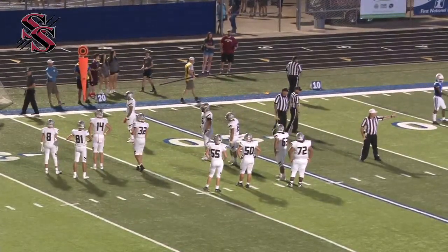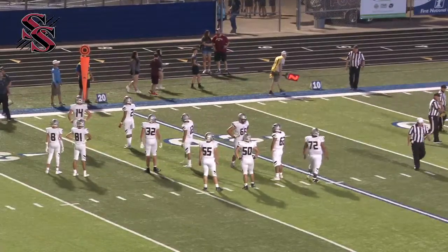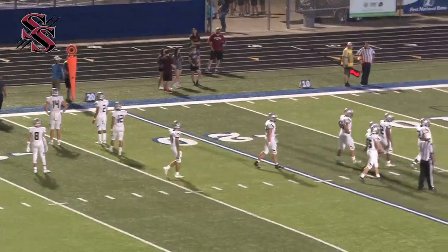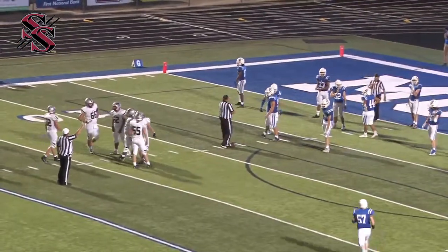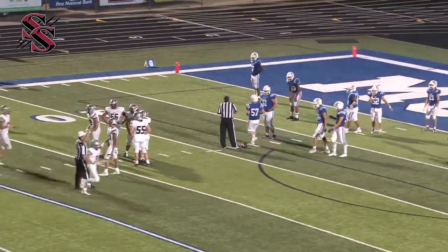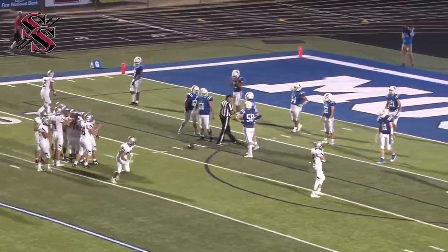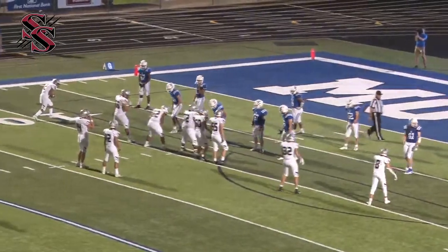I'm not sure what. Personal foul. I don't know what it was, but I know they didn't call it a face mask. I saw Hunter reach out. Maybe a hit above the shoulders. I don't know. Whatever it is, you can put the ball down at the 9. 1st and goal. Ball's placed at the 9-yard line. 1st and goal for the Panthers.